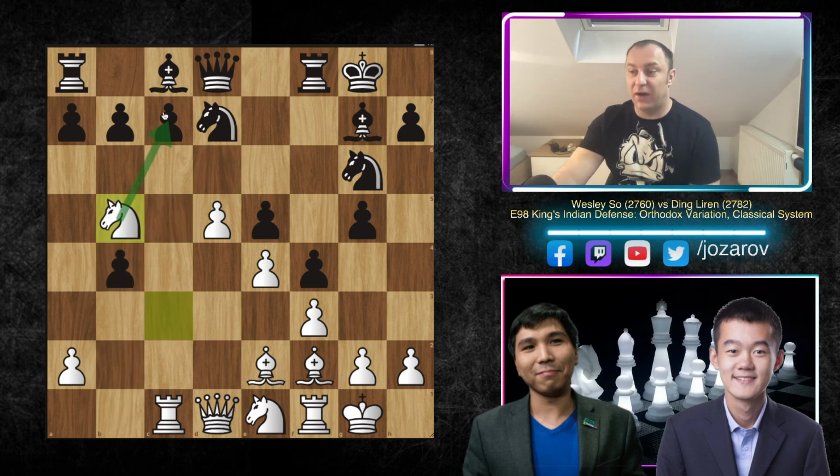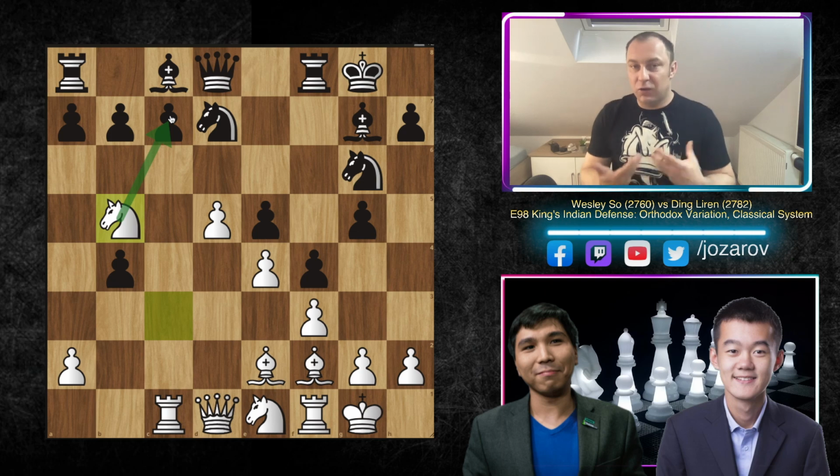Now knight to b5 is also very interesting here. You will probably lose the battle around the square c7. So that's what I mean. You want to be just faster, even if you have to sacrifice some material.